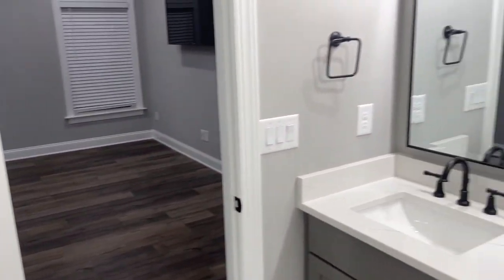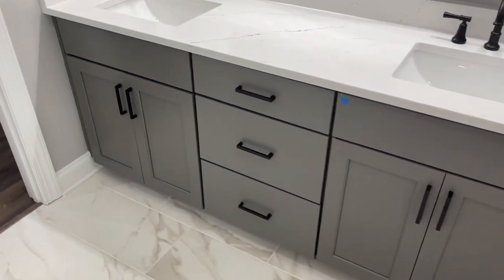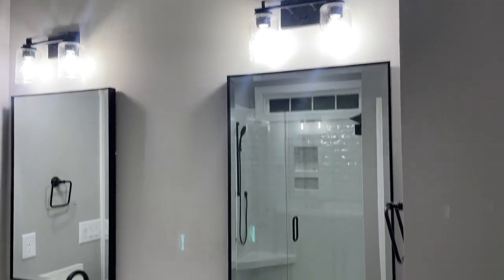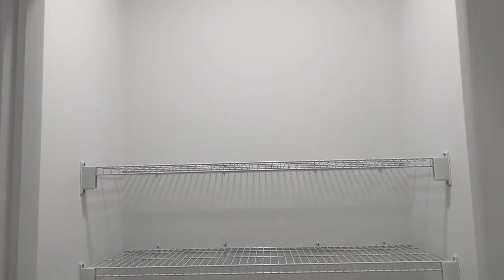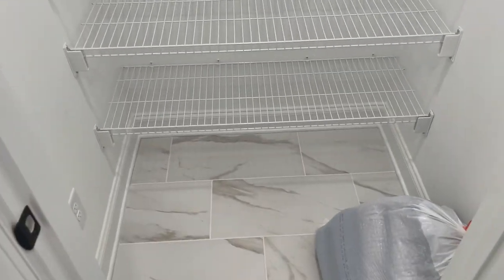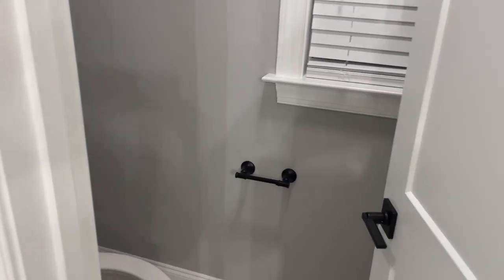Okay, and now turning around, this is our vanity. So happy to have separate mirrors this time instead of the big builder plate mirror. And then this is our linen closet. It's about probably the same width as the other one, but it's just a lot deeper. And we had to put a light in this one because of the size. And then separate water closet here.